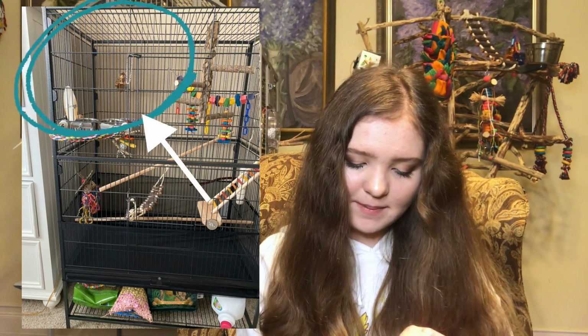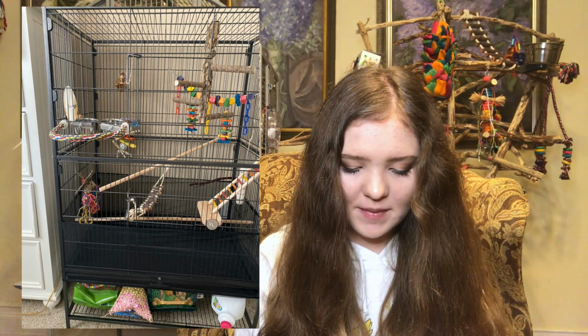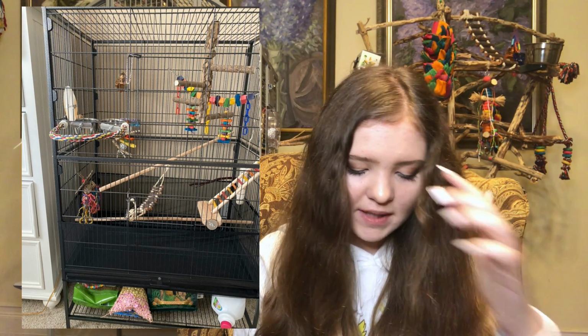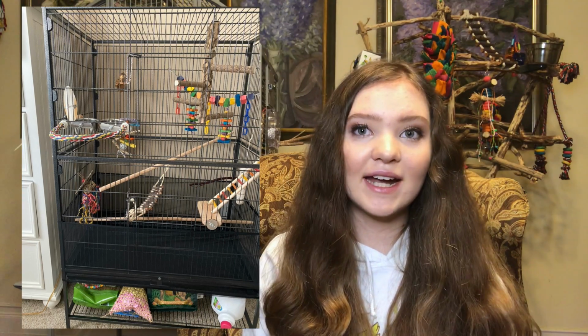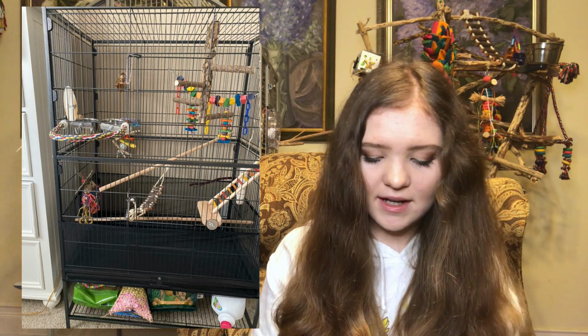This entire top left corner is kind of empty of any perches and toys, and I definitely recommend putting perches and toys there because you want your bird to use up the entire cage space, as well as the fact that birds love hanging out near the top of the cage. It lets them feel more secure. So if you put several perches and toys there, I feel like that's gonna be your bird's favorite spot.